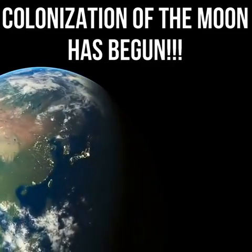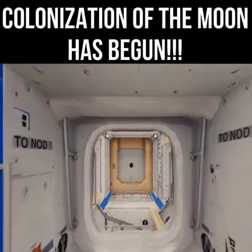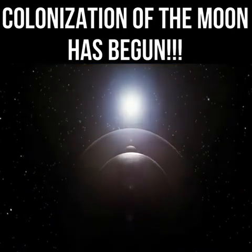For the last 20 years, humans have continuously lived and worked aboard the International Space Station above Earth, preparing for the day we move further into the solar system.